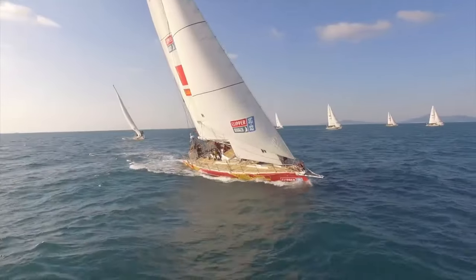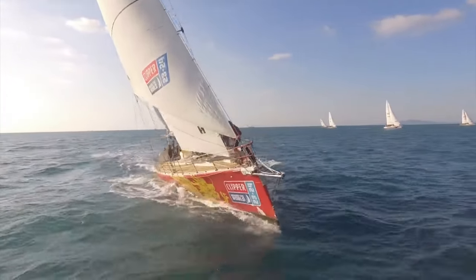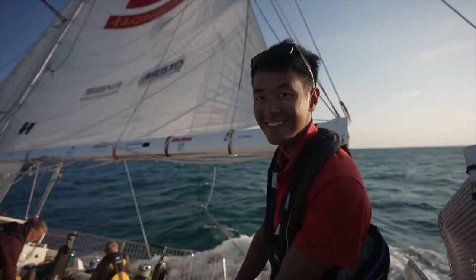Next stop is going to be Qingdao, my hometown, also the hometown of all the 11 Clipper 70s. They were all built there about 10 years ago, I would say. So I'm pretty sure not just me, everyone's going to be really excited. Can't wait, let's go.